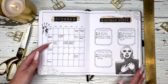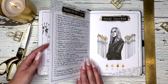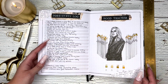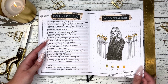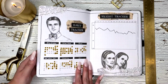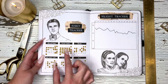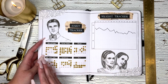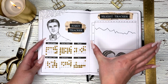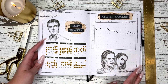And this was one of my favorites. I loved all of these drawings. This one's Lady Gaga. I love this one. And this was definitely me stepping out of my comfort zone. I have never sketched people this small, and I have never done them in pen either. And I loved condensing my habit tracker to fit 3 in a row like this. And I found out a way to have my weight tracker not horizontal. I made it fit on the page vertically.